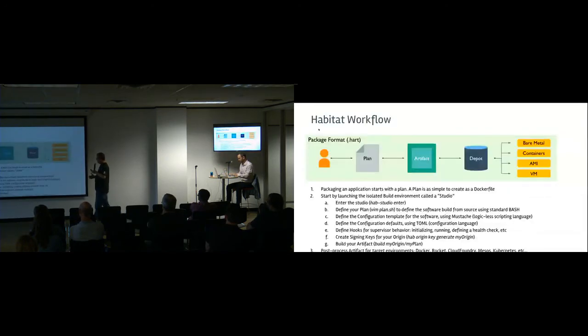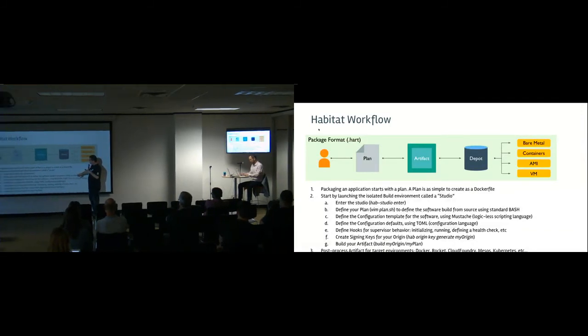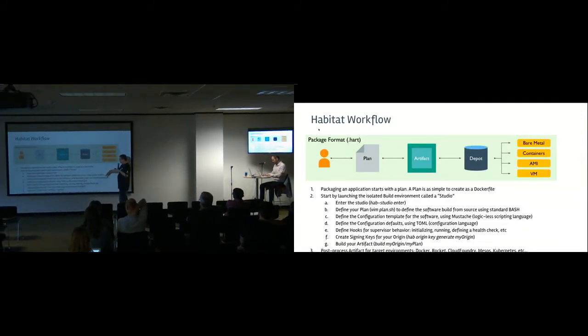So we've just built that plan. Packaging starts with a plan. We launched the studio. We defined our plan with all of the source files that we need. We created our configuration template. We described our configuration defaults using TOML. One of the things that Matt didn't show you was you can describe hooks for certain behavior, like initializing your application, running your application, what happens when you need to run it.